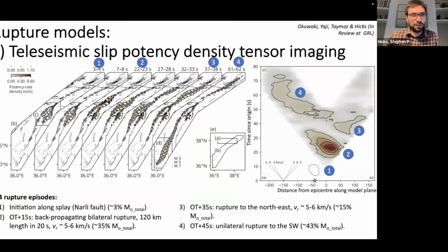And so some of the work I've been involved in is to look at teleseismic, so global seismic waves of this earthquake, and to really map out the evolution of the rupture in detail. These beach balls essentially represent the areas of greatest amount of slip during the earthquake, and this is given here in snapshots over time. So you can see that the rupture initiates along this splay fault, this Nali fault, and then propagates north where it intersects the main Eastern Anatolian fault. The rupture propagates to the northeast.